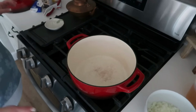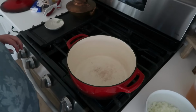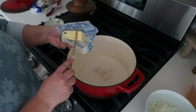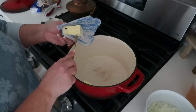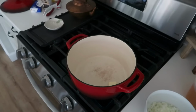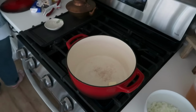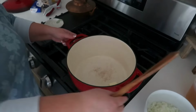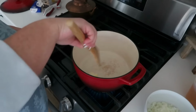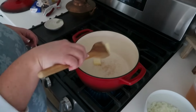For today's recipe, I am using my cast iron Dutch oven. However, you can use whatever large stock pot that you have. So we're starting off with 2 tablespoons of unsalted butter, and we're going to let that melt at the bottom of our pan. I'm just going to kind of stir it around. I've got my stove on at a little above medium.